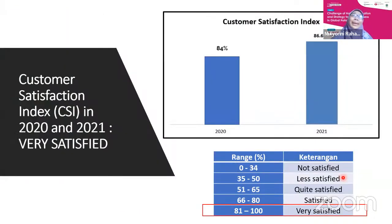Okay. So actually we don't talk only based on experience, but we also try to know how is customer satisfaction. We do some research to obtain the customer satisfaction index, and we obtained, in both 2020 and 2021, which is the latest, a rating of very satisfied, because based on the customer satisfaction index, between 81 and 100, the mark is very satisfied.